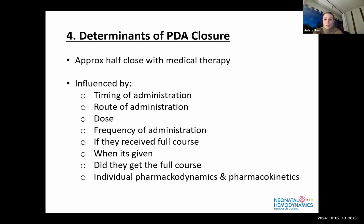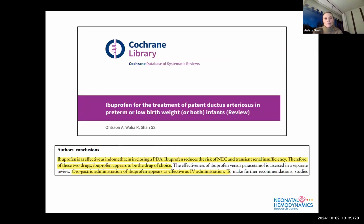The dose obviously will influence your chances of success. Again, there's more evidence coming out that higher dose ibuprofen is more successful than regular dose ibuprofen. The frequency of the administration, if the baby's received a full course, because obviously sometimes medication therapies are stopped early. If there's abdominal concerns with an NSAID or an AKI, medication therapy courses might be stopped early. When it's given, so as I said, the timing is very important. If you give it kind of day 2 or 3, it's thought that you have a better chance of success as opposed to waiting until day 7 to 10. And then the individual pharmacodynamics and pharmacokinetics of the patients.